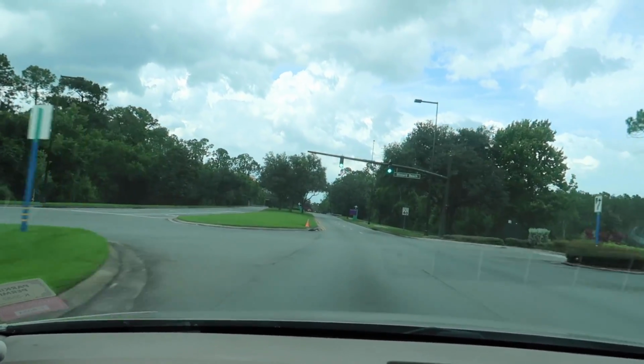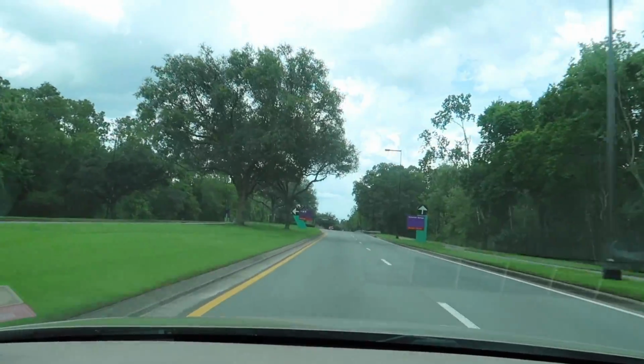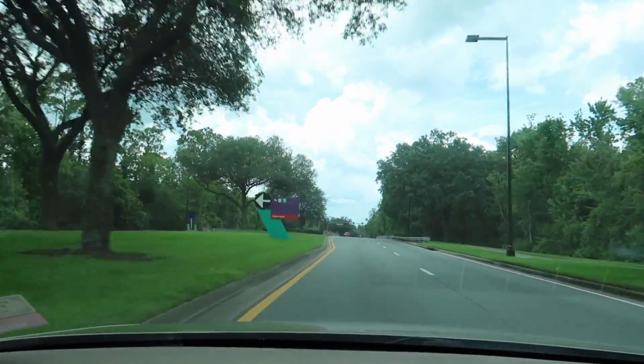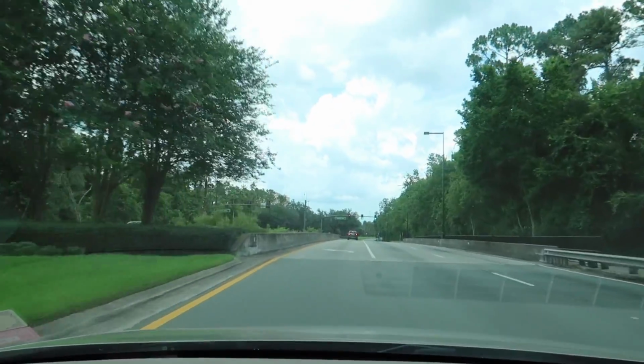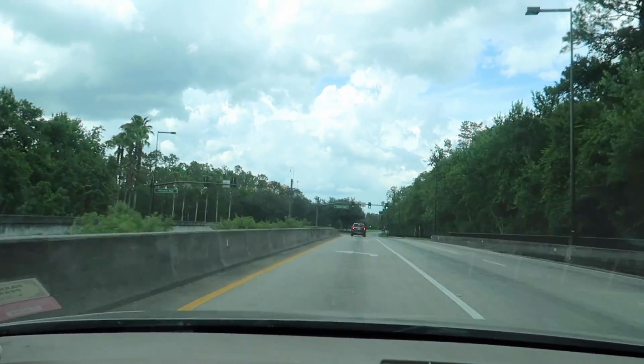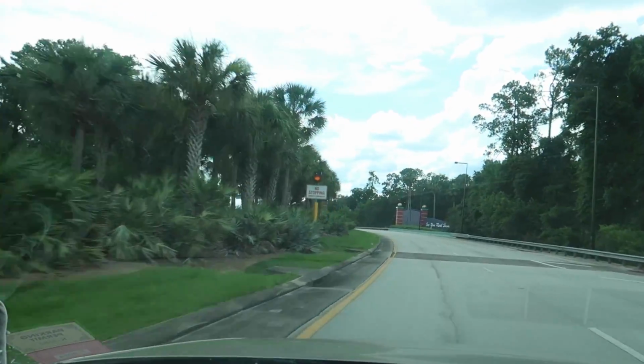Western Way is going to be the entrance that I'm most unfamiliar with. I don't think I've ever actually come down this road and past this entrance. It's definitely one of the more random ones and one of the smallest, if not the smallest one if you don't count the Hotel Plaza Boulevard one. So I'm excited to see what it looks like. Okay, and sure enough, I'm pretty positive it's right around the corner.